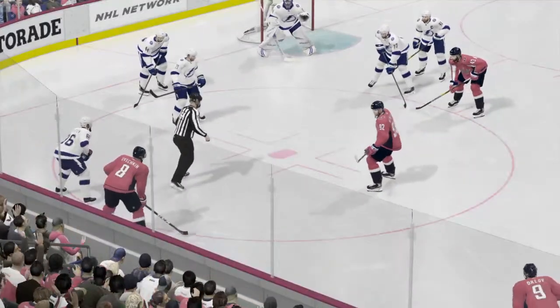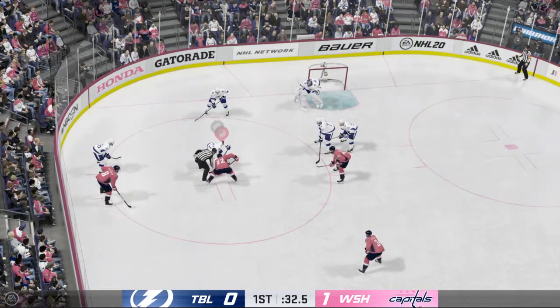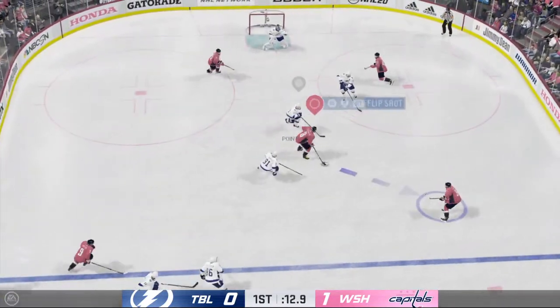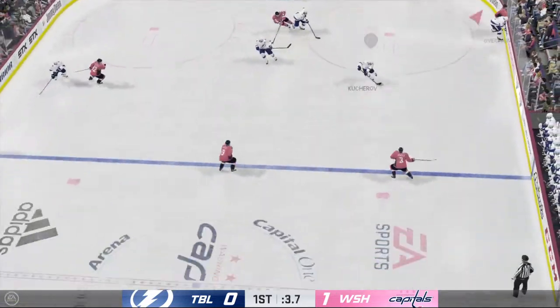Just here in the late stages of this frame, we've got a 1-0 hockey game thus far. Points won the faceoff. Picks it off. They go back on the attack. Here's a chance. That goes wide. And now it's grabbed by Wilson. Oh, a reactionary save.